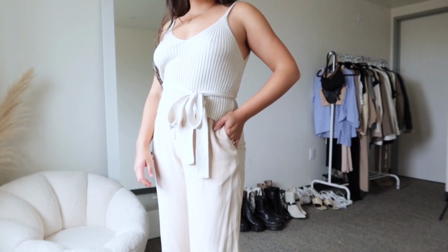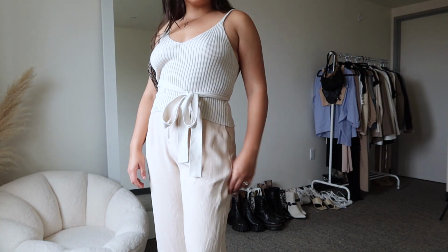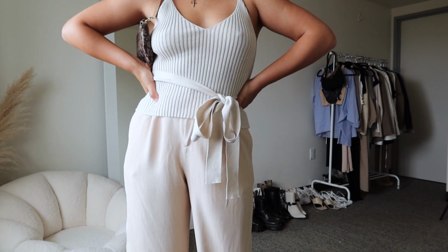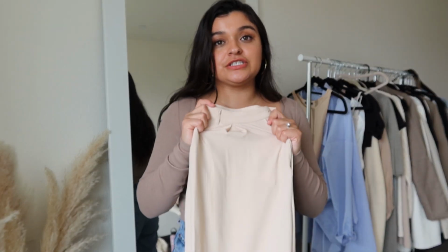The top looks really cute paired with this because it kind of cinches at the waist. It almost looks like a jumpsuit. Perfect for occasion wear or just a night out.